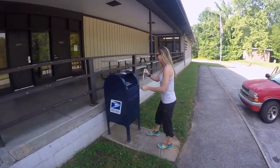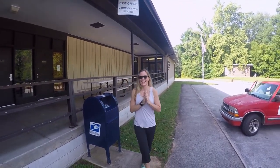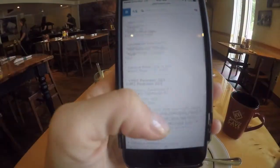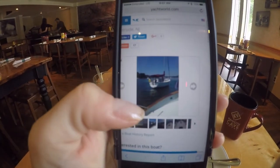Of course, we couldn't forget to mail Jennifer her postcard from Enrique. And no day is complete without me shopping for boats.